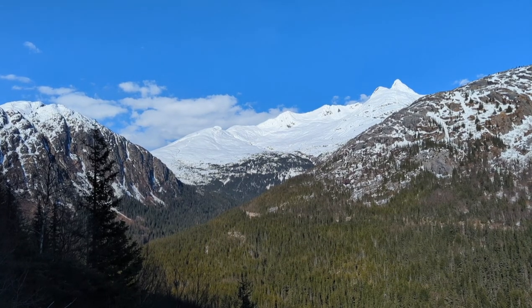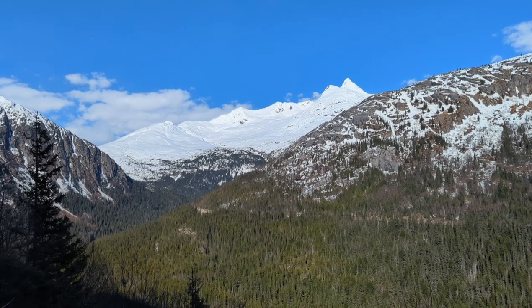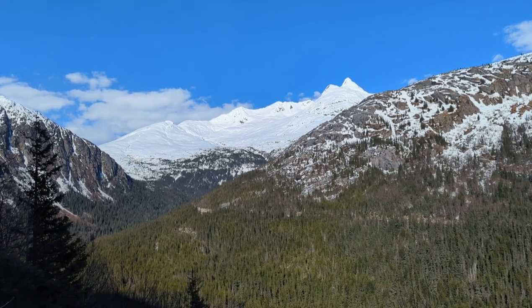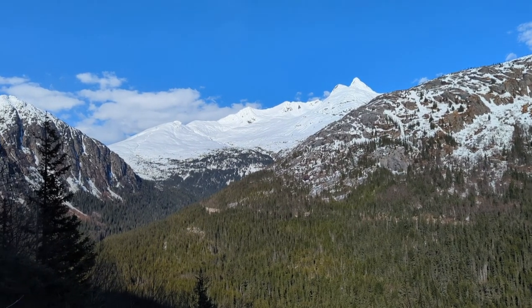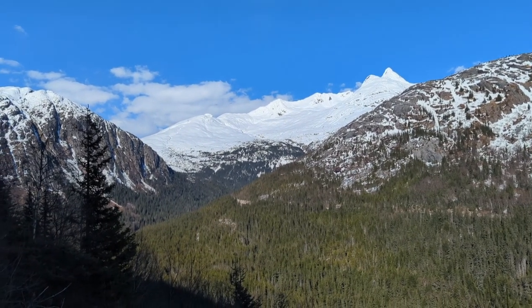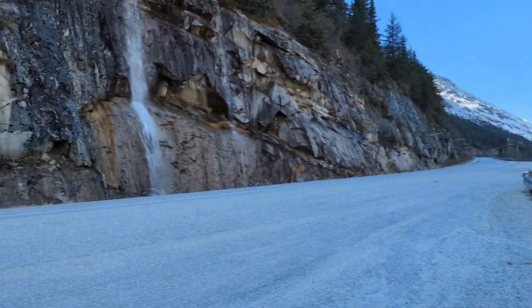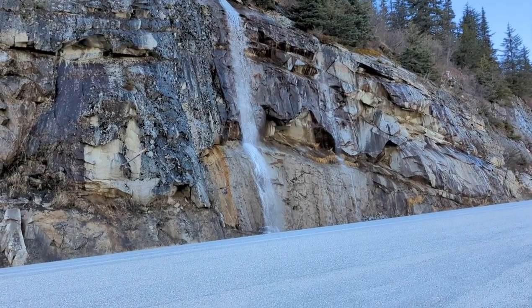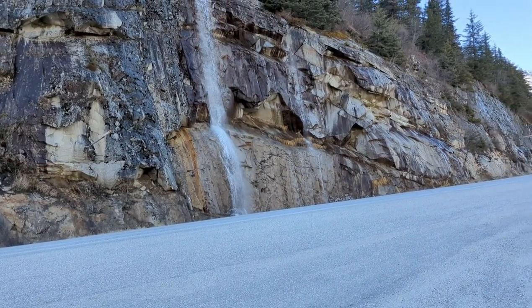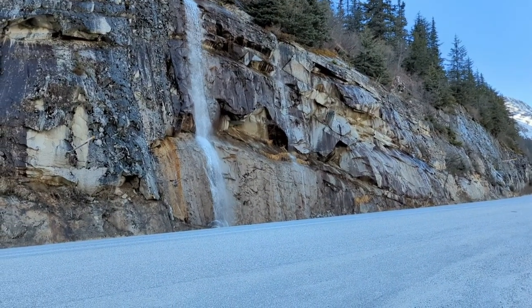Yes, and you may notice that there is a lot of snow on the mountaintops at this point. That is because it is still very early spring. It's May. And so also one of the things you'll notice as you're driving along the Klondike Highway is that you might just see random waterfalls like this one, which probably won't be there come June or July. So keep your eyes open for those, but we'll show you one other special waterfall coming up soon.